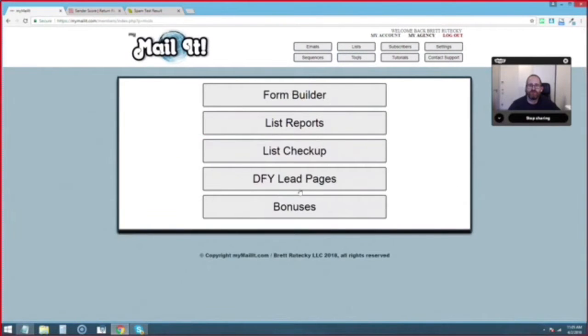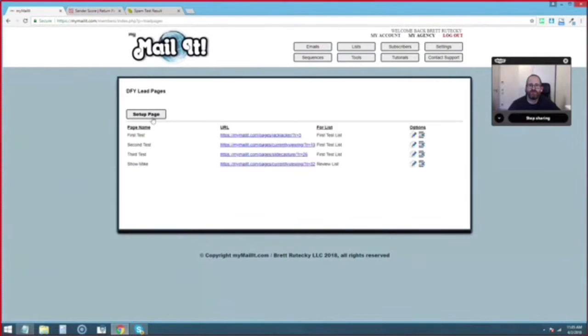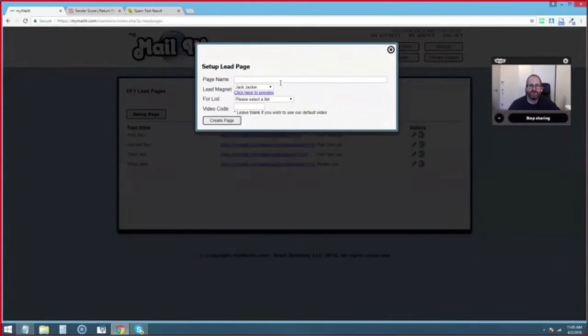Tools, you go and click on Done For You lead pages. I'm going to go ahead and set up a page, right? So I'm going to call this Demo for Mike. This is just for me, just so I can remember what it was. I'm going to click the lead magnet that I want to give away. There are currently 3 that I can choose from. I'm going to give away my Jack Jacker WordPress plugin because people like that a lot.